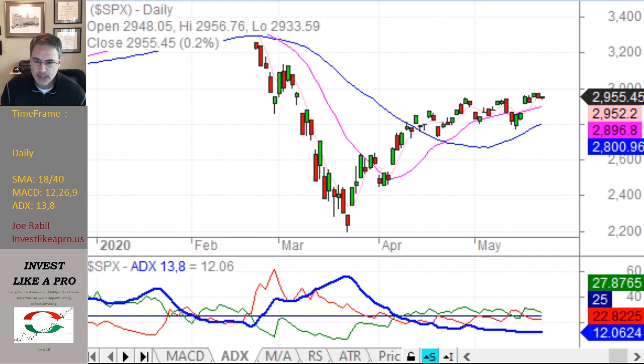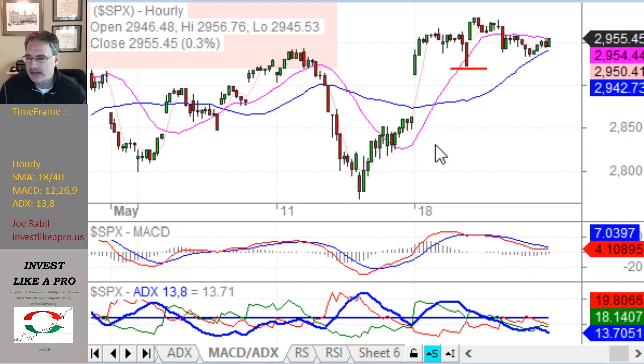All right. Let's take a quick look at the hourly. Again, we had the breakout above this level here. It hasn't had much follow through. It's consolidating. If it consolidated a little bit more, we've got a zero line setup developing where the MACD is holding or coming back down to the zero line, and ADX is getting low. Actually, it's pretty low, but sometimes when I see the zero line, I almost want to see the ADX down to like 10 or something like that. But anyway, as this consolidates, if we get some kind of a strong move back up through this breakout level, I would consider that to be a pretty bullish sign.